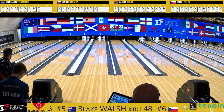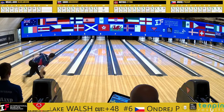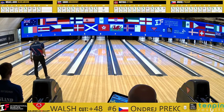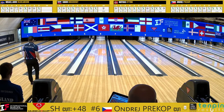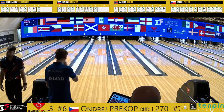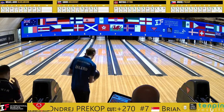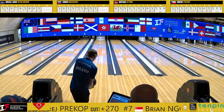The Kuwaiti bowler stoned an 8-pin to lose contact with the chances of winning there. Lucas, let's keep jamming it up from the outside. Nice double, so he's going to go for 230. Take the 30 pins bonus.